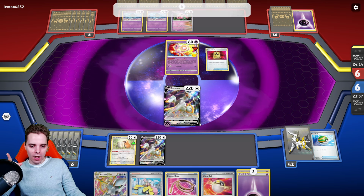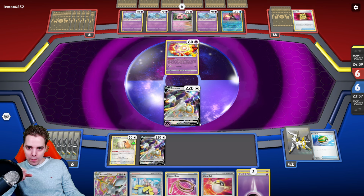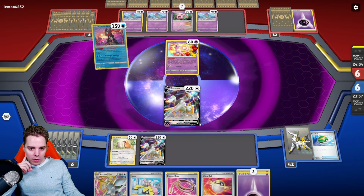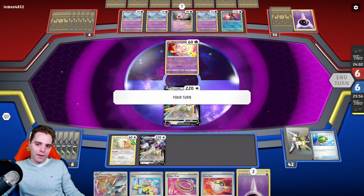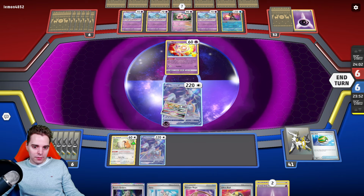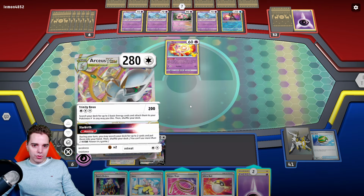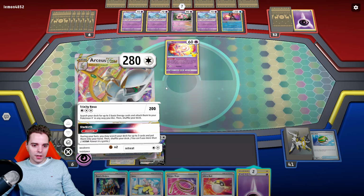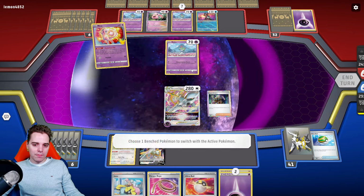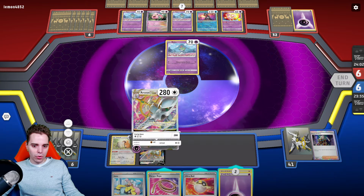Opponent always has everything. Maybe an Avery is a little bit better here, but then they're just gonna get rid of some, we can rope and then Avery. But if we rope, we will have to find... we're definitely gonna have to go... an Avery here is definitely not bad. A Boss's Orders is also not bad. I think Boss's Orders are better than Avery currently, because then they just get rid of Screamtail and Radiant Greninja. I'll go for Boss spamming. I'm fine with that. They also get rid of the Reversal Energy there, so I'm actually not too worried about this.